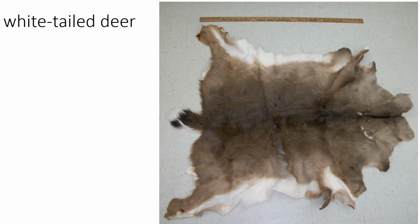And our final animal we're going to look at is our white-tailed deer. Very common. Most of us, I'm sure all of us, have seen a deer out at some point in time. The hide for the deer is quite large, depending on the deer, right? So you can kind of see the yardstick there for reference. Kind of feels tougher, real kind of short, stiff, coarse hair on there.